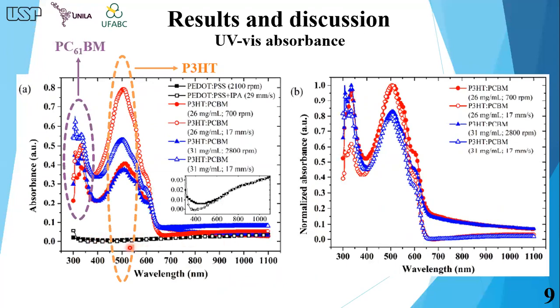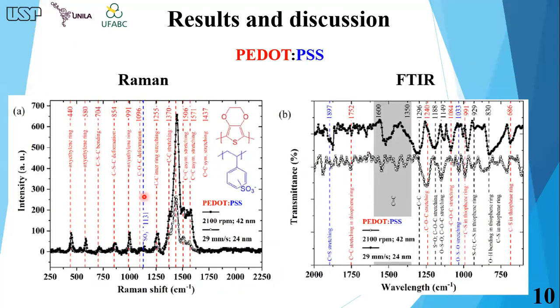PEDOT:PSS absorbance is lower than the semiconductor layer, which is desirable for exciton formation in the active layer and consequently to achieve high power conversion efficiency. Even better, PEDOT:PSS films by blade coating show even lower absorption in the visible range. It is worth saying thicker films were applied in order to have more noticeable peaks in these spectra.